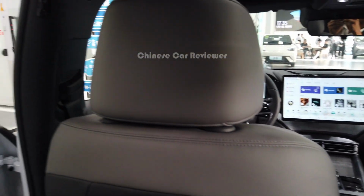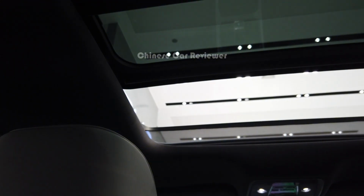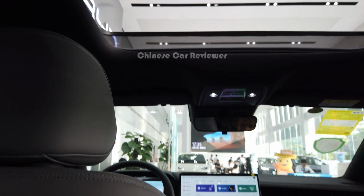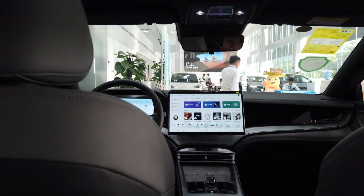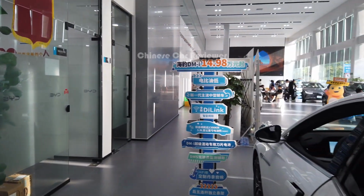And let's see at the top here, we got some lights. If you touch it, it will open and close. These are soft materials, not the Alcantara one. We should not expect the Alcantara one because the price is very reasonable. So 0 to 100 will take 7.9 seconds. Top speed 180 km/h. And there are 4 different versions.